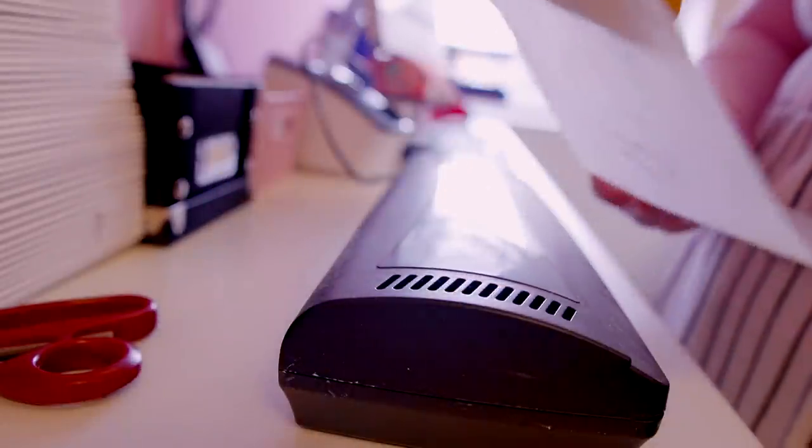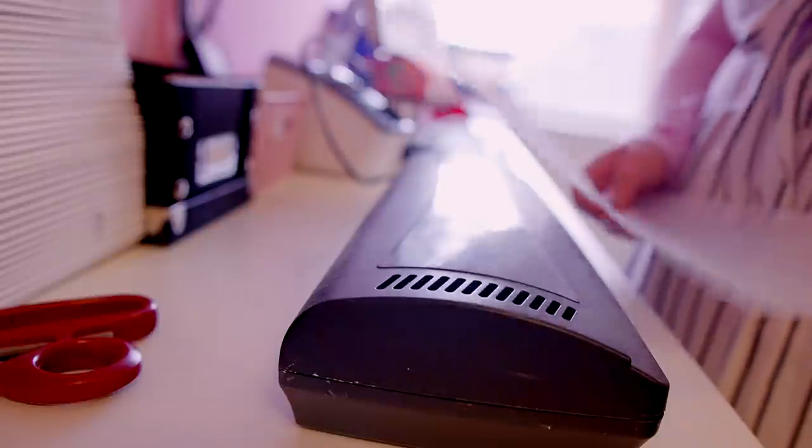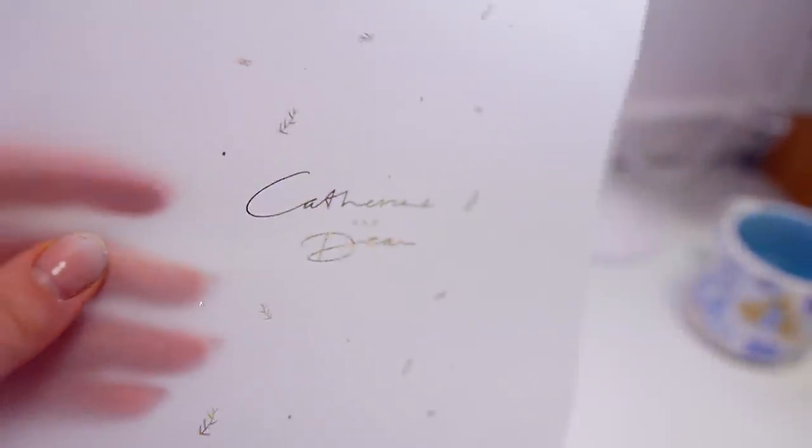Oh, it has, but there is a bit. Okay, so this is the result. It has foiled, but there are some patches of black, but that does happen with foiling. Other than that, even all the little stars have managed to apply foil, so it looks pretty cute. I'm not too bothered about the black dots because that does happen with foiling.